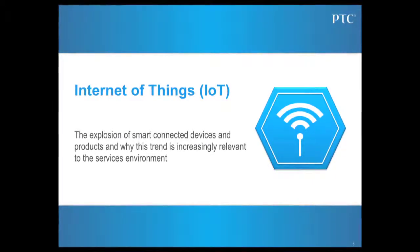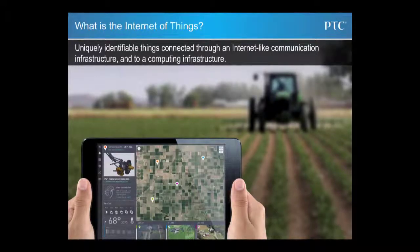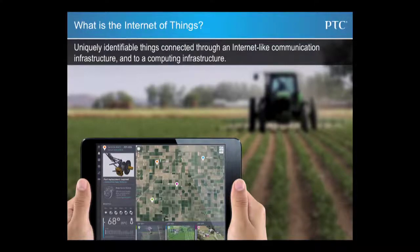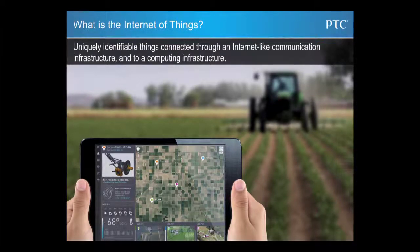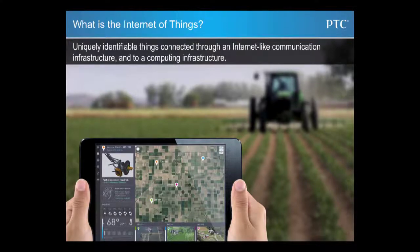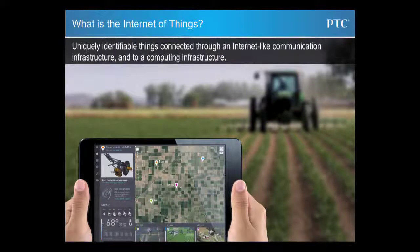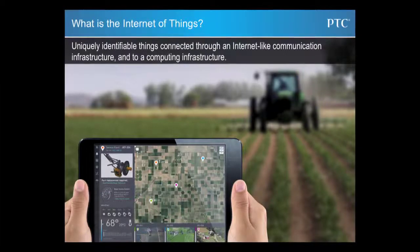So Internet of Things, as it states here, and I'm just going to go through the tagline here, is uniquely identifiable things connected through an internet-like communication infrastructure and to a computing infrastructure. If you take this back to our personal lives, how many people in the room are wearing a Nike Fuel Band or a Fit Band or have at least heard of it? Show of hands. Connected product, right? Not necessarily for service, but it's in our personal lives.